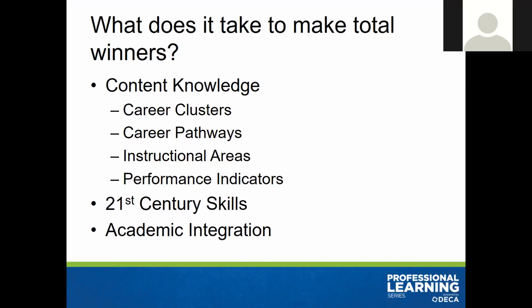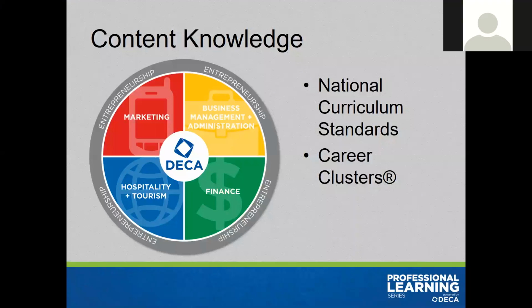Behind the recognition on stage, there's a lot that goes into DECA's competitive events program. This includes content knowledge, 21st century skills, and academic integration. The first few slides will define and discuss some important terms and concepts around these pillars. We want to first look at our content knowledge.